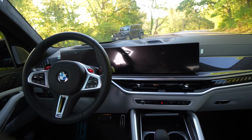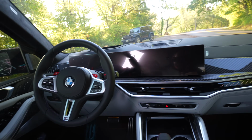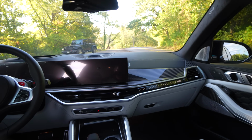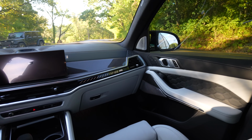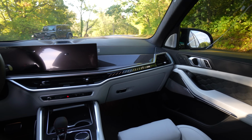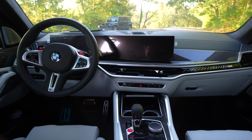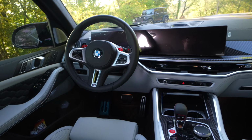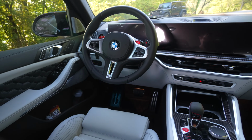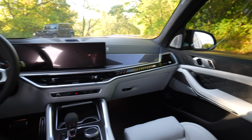So going into the front, the main change you're going to recognize is the iDrive 8, which I think is a very cool system. I was a little skeptical about it at first, but I'm a convert. It's very snappy. Some of the stuff is a little more hidden compared to the old system, where you've got to hit a couple more buttons and go to a couple more menus. But I think overall it's a really great system.